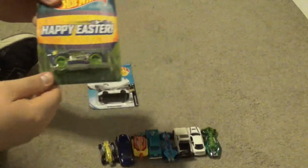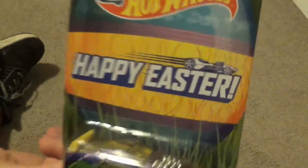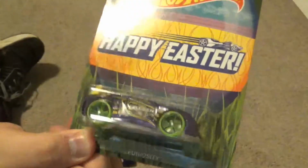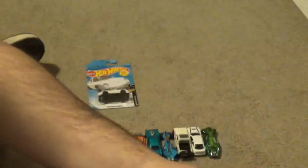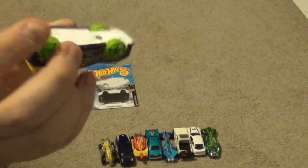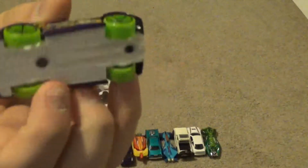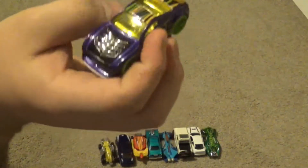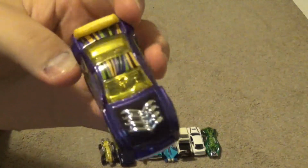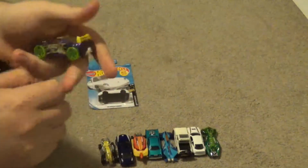Now we got ourselves a Happy Easter edition, because of course it is still around Easter, even though it's later. This is 6 out of 6, called Furiosity. Now, just like with the '11 Dodge Charger RT, this car does have itself a sort of violet-like color on the body. Although this one has some more purple put into it than blue, like the Charger RT. But it also does have some nice light-colored green wheels, a white base, and a yellow spoiler on the back with yellow windows.